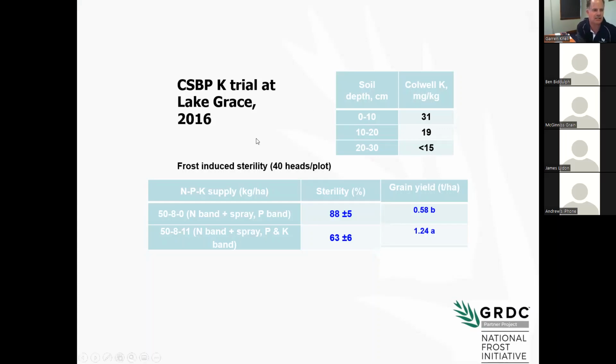This was in 2016. It was a CSBP trial at Lake Grace. Topsoil, 30 parts per million of K. Subsoil, 19. Even further down, 15. So we're talking a sandplain soil with white sand over some dark sand. 50 of N, 8 of P. The N was banded at seeding. Steve Curtin did the frost ratings, 88% sterility in the head, yielded 580 kilos.